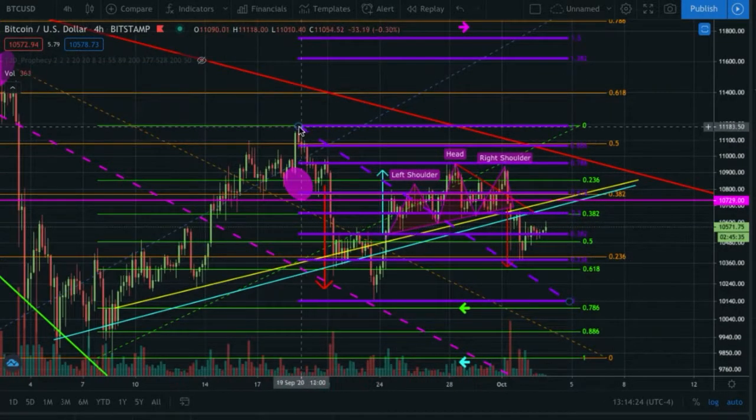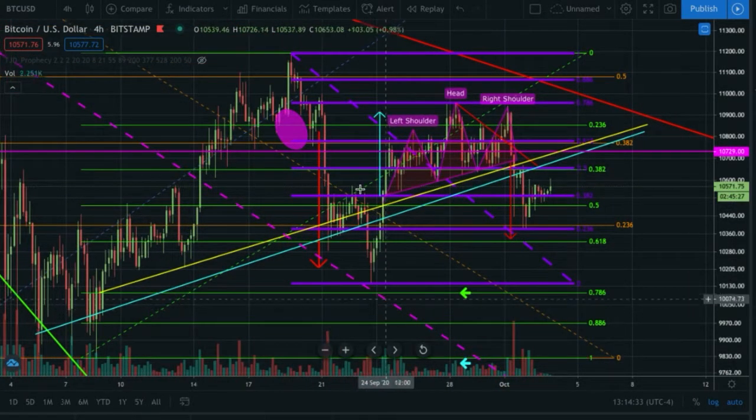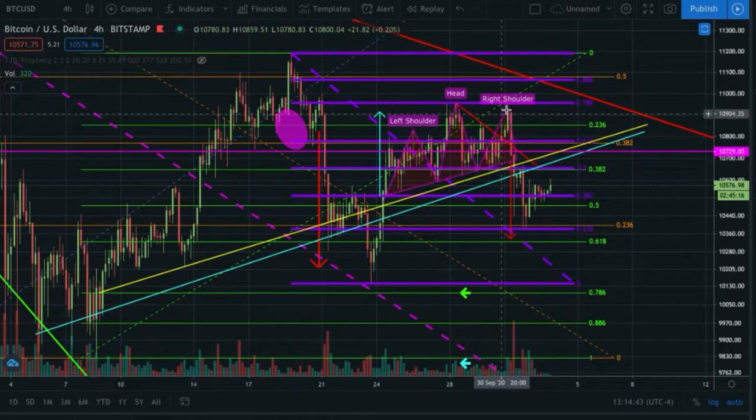That is the Fibonacci from right here at 11,200 down to the low of the previous sell-off, which is 10,125. So basically we sold off from here to here, and when we came back up, we would expect to put in a lower high, which we did at the 786. We attempted one more time to find strength and failed and sold off. That was the exact point that we were talking about. So we sold off from the right shoulder, and when we came down to the 236 exactly, we touched it.